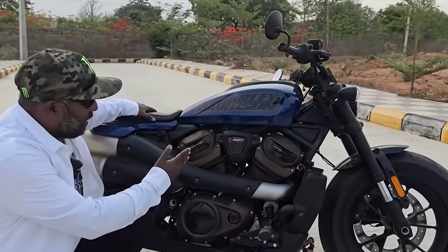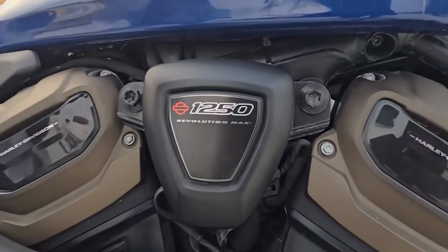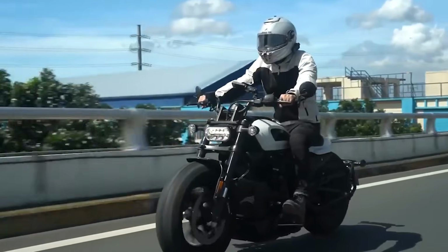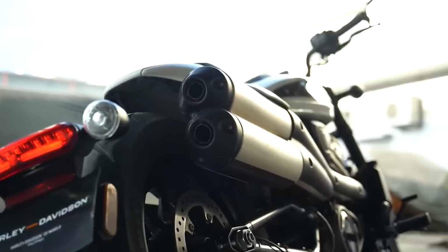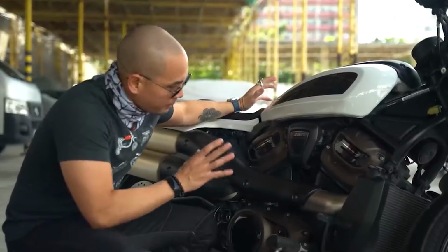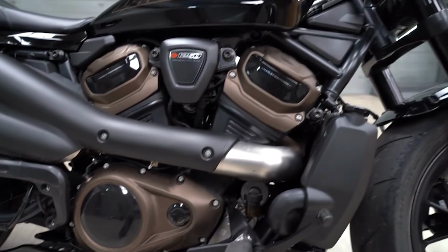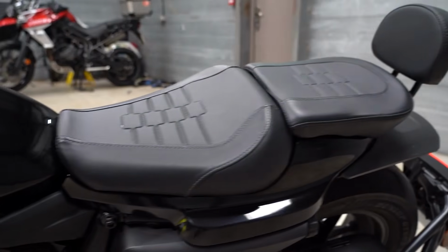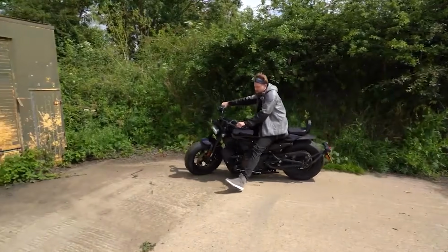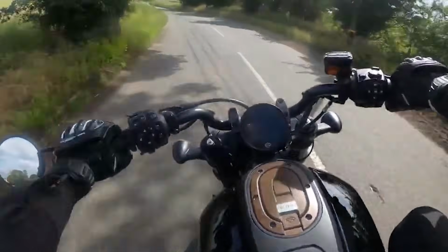Then there's heat. The Revolution Max engine is liquid-cooled, but that doesn't mean cool running. After 20 to 30 minutes in traffic, both exhaust headers radiate serious warmth, and riders report leg discomfort, especially in summer climates. Combined with a small 3.1-gallon fuel tank and awkward pillion setup, the Sportster S ends up being a bike that looks long-distance capable but barely tolerates a weekend trip.